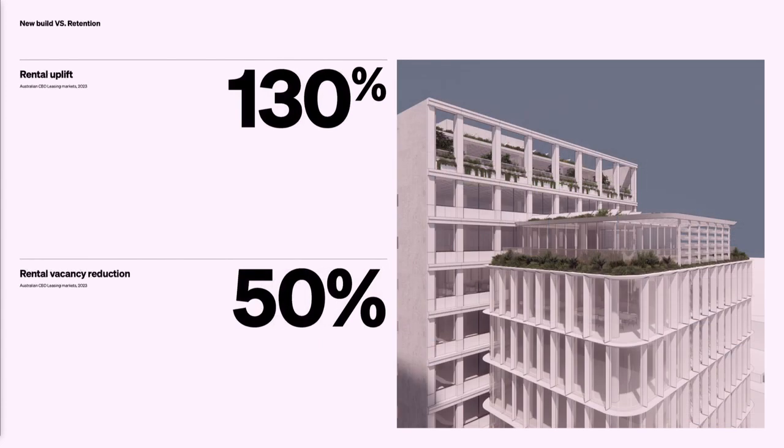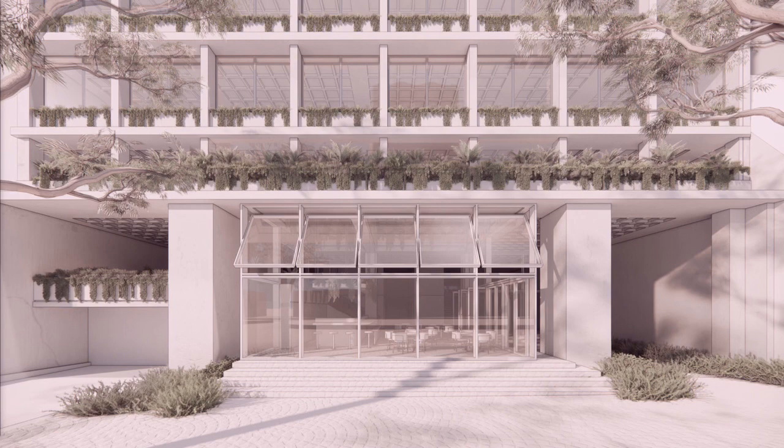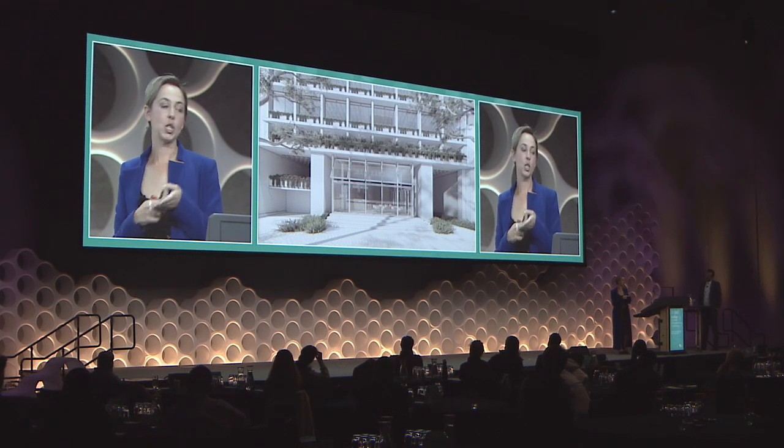Then what we get back out of this investment is a rental uplift by taking the project from a C-grade asset to an A-grade asset. We get 130% uplift per square metre on each tenancy, and then the rental vacancy reduces by 50%. So just to really ram this point home for you, we have a project that is cheaper to build, that is cheaper to finance, which has a higher return on investment and de-risks the project for the client. So actually, once we did this, everyone else is right, it was a pretty easy conversation.